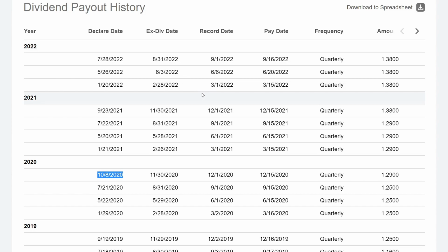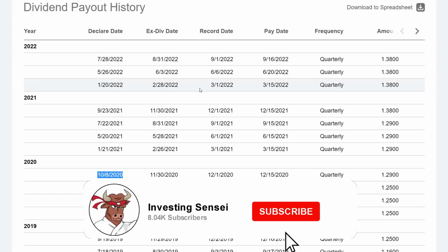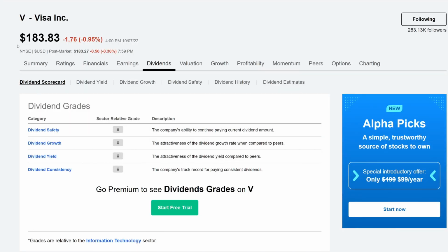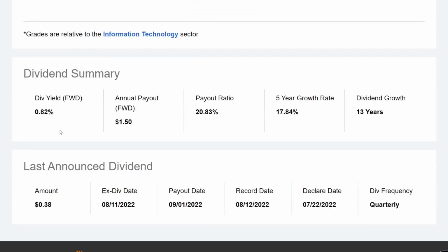This one was a roll from the previous month. Let's go ahead and jump into the first real one that we are expected to see a dividend raise in October, and that is Visa, guys. Visa is ticker symbol V, and I forgot to tell you guys the McDonald's price, but Visa is currently trading about $183.83. If we scroll down here, dividend summary, guys, dividend yield is 0.82%, very tiny, guys, but annual payout is $1.50, and then payout ratio is an amazing 20.83%. So they have such a huge room to grow this dividend over the coming years.